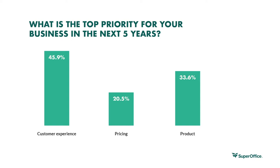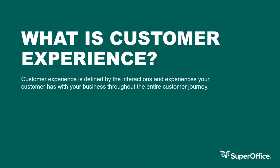But what exactly is customer experience? Customer experience, also known as CX, is defined by the interactions and experience your customer has with your business throughout the entire customer journey, from the first contact to becoming a happy and loyal customer. And CX is an integral part of customer relationship management, or CRM. The reason it's important is because a customer who has a positive experience with a business is more likely to become a repeat and loyal customer.